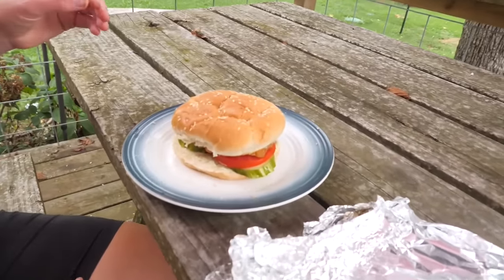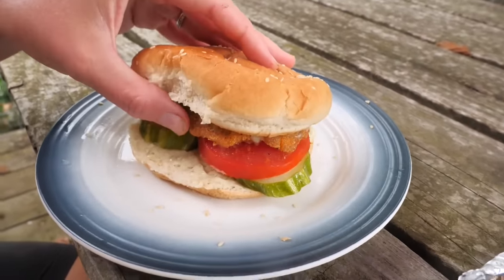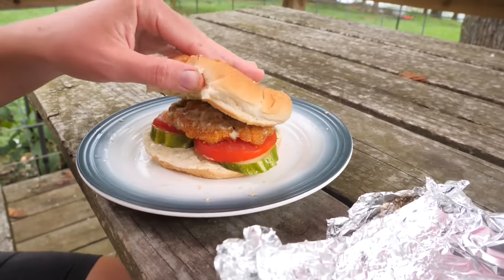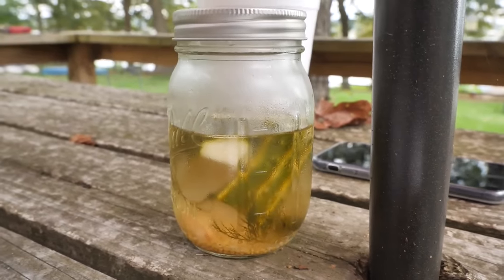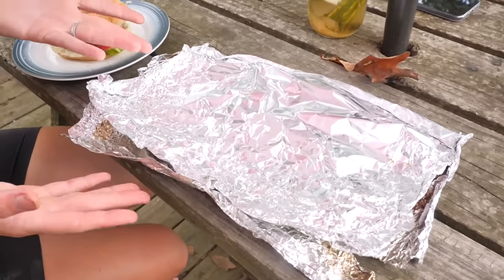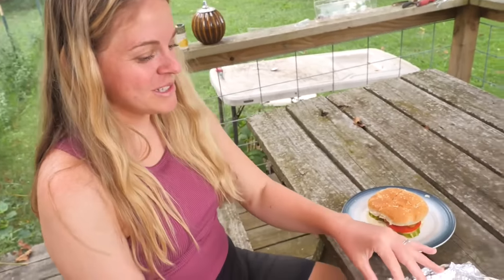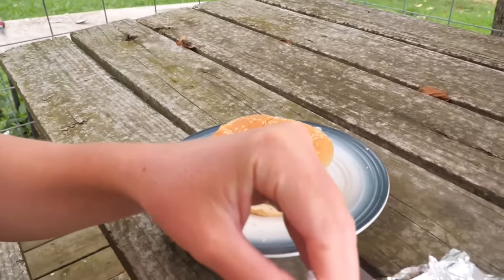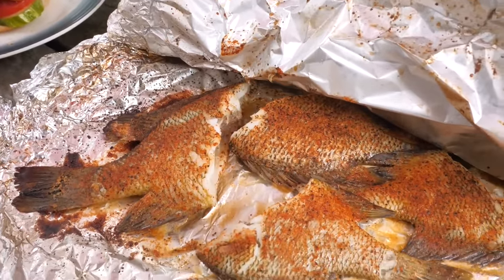Look at this. Here's Jay's sandwich. Take that bun off. See what we got in there. Ooh, we got some catfish, tartar sauce, tomato, and fresh homemade pickles. Cole's homemade pickles. And we got some spare pickles right there we might munch on too. But let's show them the main course. Underneath the foil. Well, I don't really know which one is the main course, but I think this is going to be the side. Okay. We got fish sandwiches with a side of grilled whole bluegill.